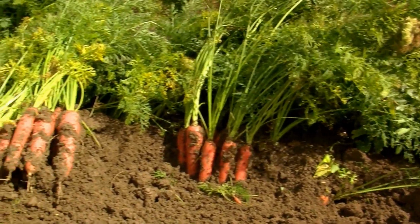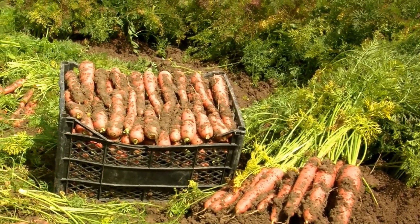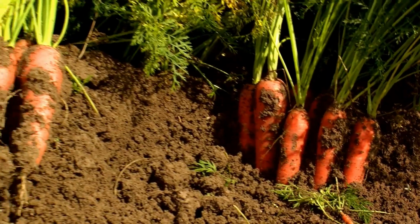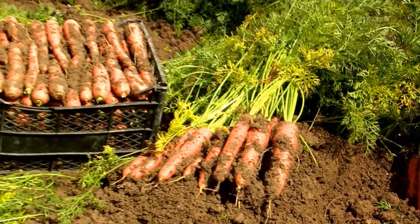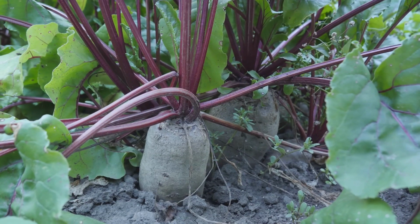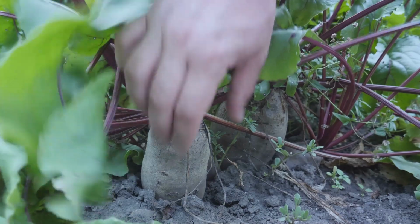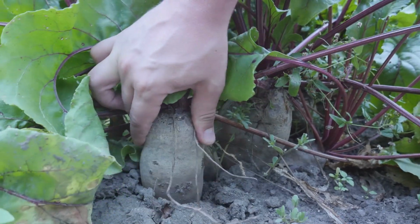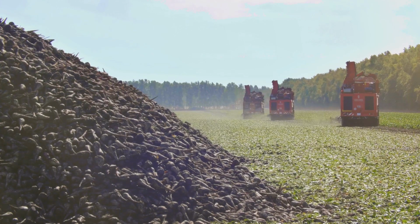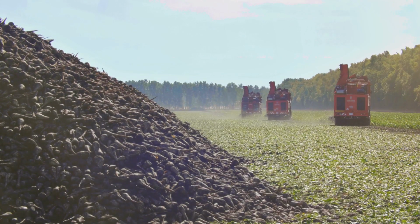Carrots, those vibrant root vegetables, are next. Sow them about 2 inches apart, directly into loose, well-drained soil. They may take a little longer to mature, but the wait is worth it for that sweet, earthy flavour. Finally, we have beets, a dual-purpose crop that offers both tasty roots and nutritious greens. Plant these seeds about 1 inch deep and enjoy a harvest that keeps on giving. With these crops in your garden, you're all set for a bountiful harvest.